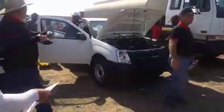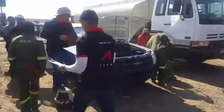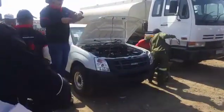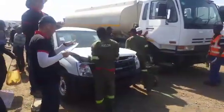And lot number 106, we got this here, 2012 Suzuki KB250 over here. How much for this one now? What have we got for the fleet side? 2012 model, what have we got to start me?